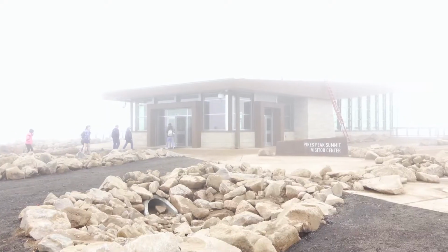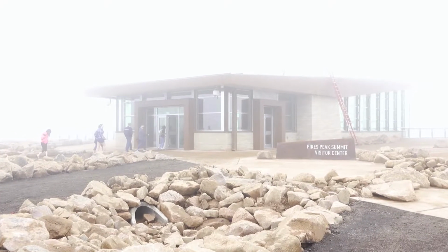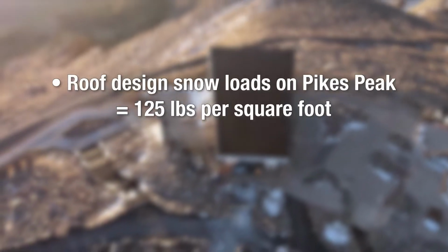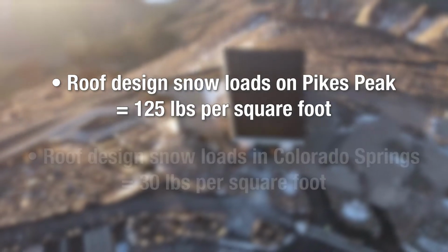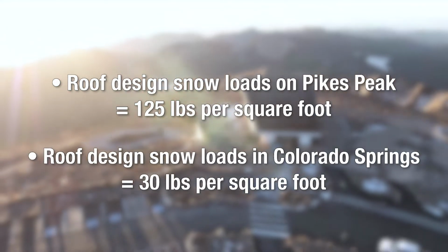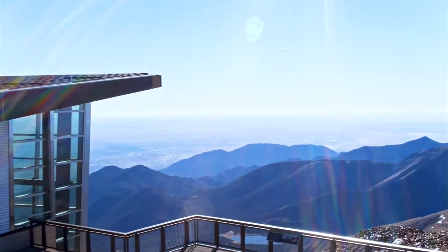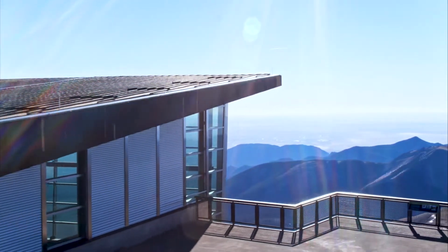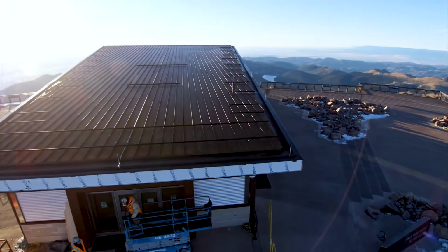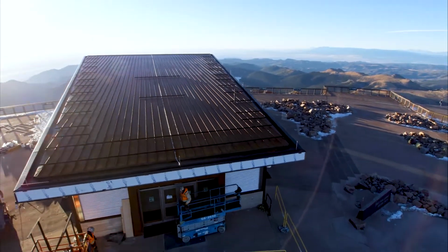The weather on Pikes Peak can be cold, icy, windy, and regularly encounters heavy snow loads. Roof-designed snow loads are 125 pounds per square foot on the peak, versus an average of 30 pounds per square foot in nearby Colorado Springs. Due to these factors, park administrators knew proper designing and engineering of the visitor center roof would be necessary to ensure it could withstand the extreme weather.